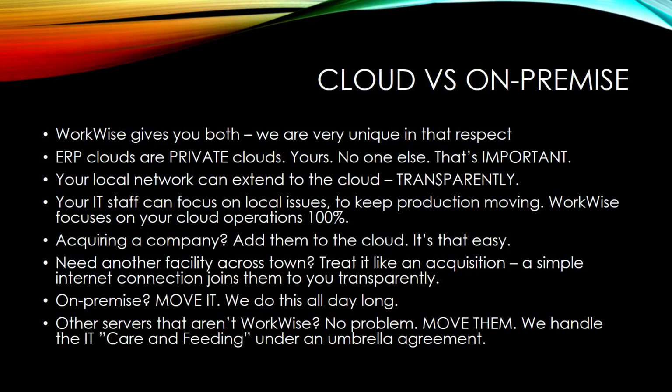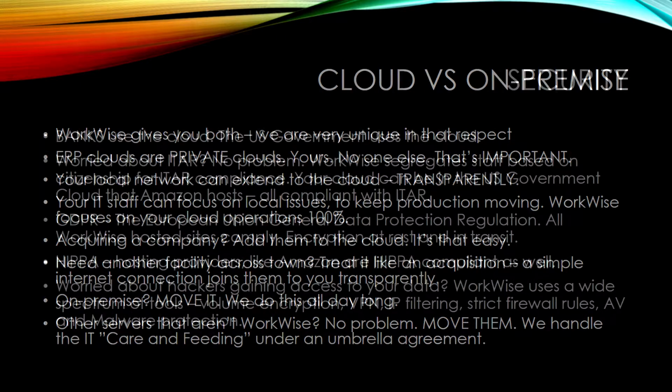Your IT staff, the skills change there. It's more of a help desk. And if you're acquiring another company, well, it's easy. We can just add them on into the cloud. You need another facility across town. We can treat it like an acquisition, a simple internet connection. Boom, you're in. And like the other servers that I talked about that we moved, it's not a problem. We do this all day long. So the care and feeding is all under an umbrella agreement with us.